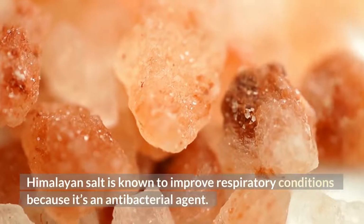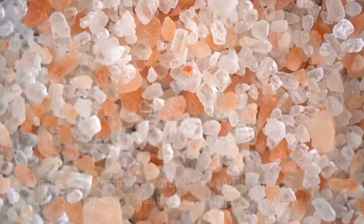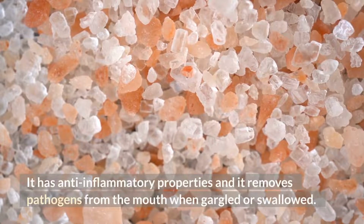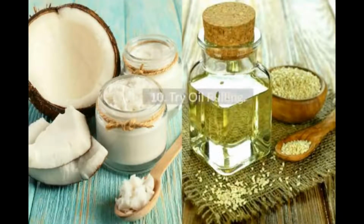Himalayan salt is known to improve respiratory conditions because it's an antibacterial agent. It has anti-inflammatory properties and it removes pathogens from the mouth when gargled or swallowed.